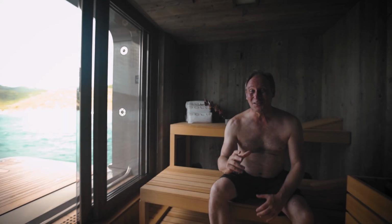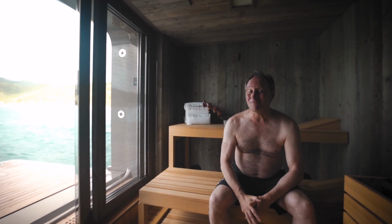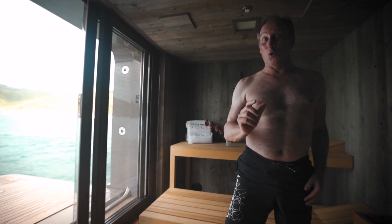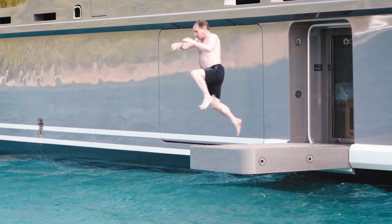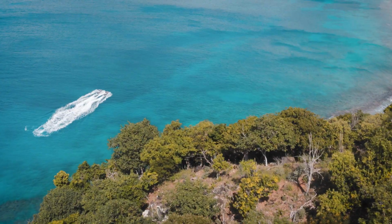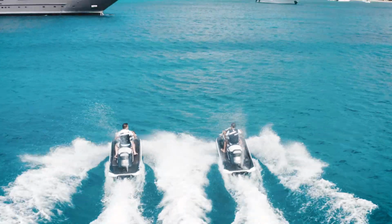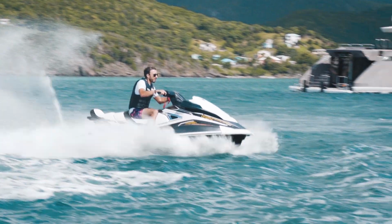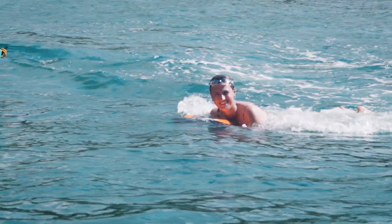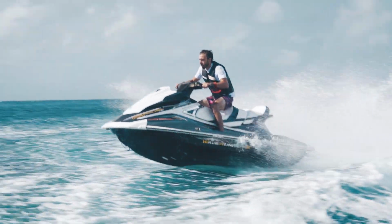And after relaxing those weary muscles in a hot sauna, there's really only one way to cool down. And really, isn't this why people enjoy yachts of any size at all? To be on the water and to be in the water, cooling down and fooling around, just relaxing and having fun.